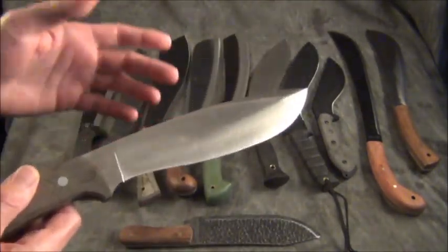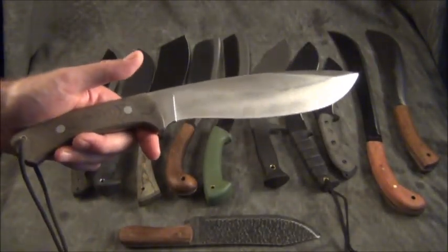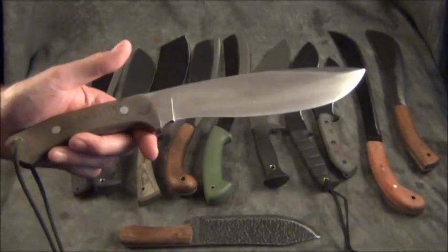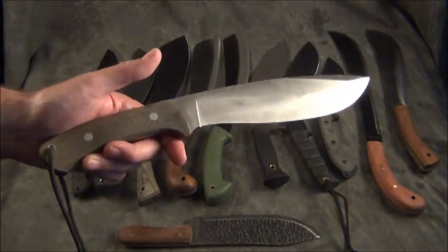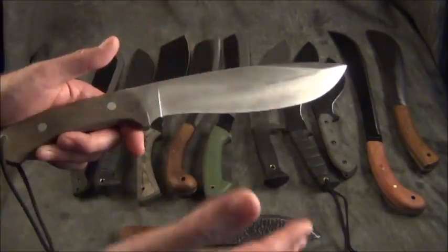Now this happens to be the middle version, and they also have, I think they call it the Grasso Bolo or something like that. You got to go up to Bark River or Knives Ship Free. This is the middle one. There's a smaller one, and there's actually a larger one.